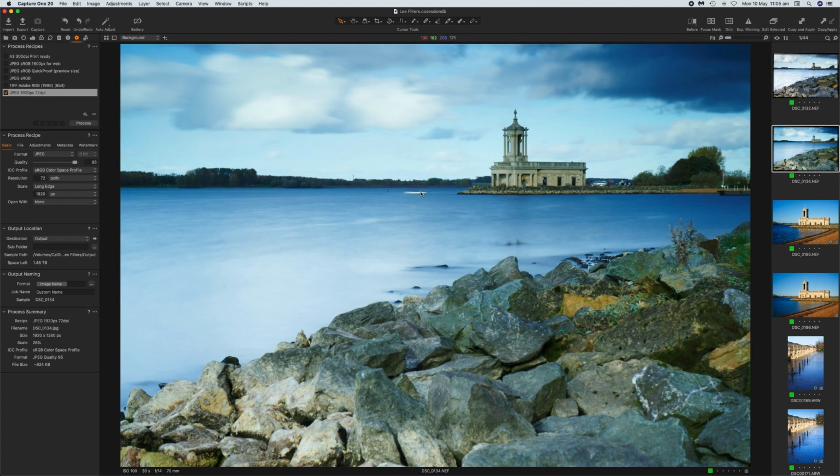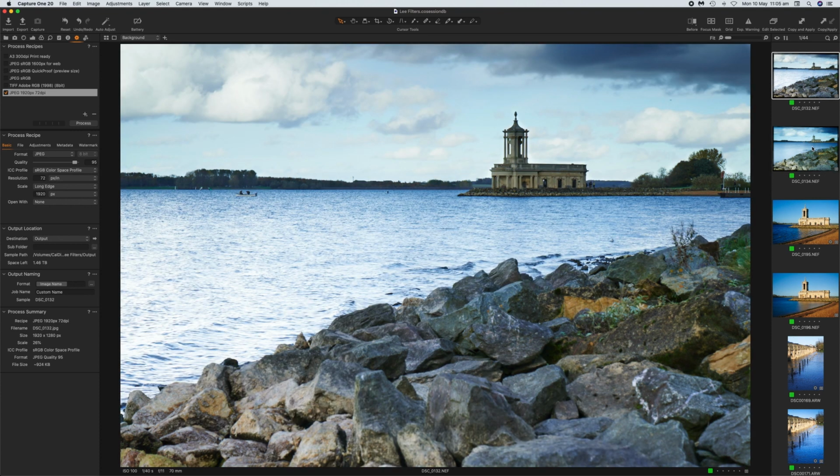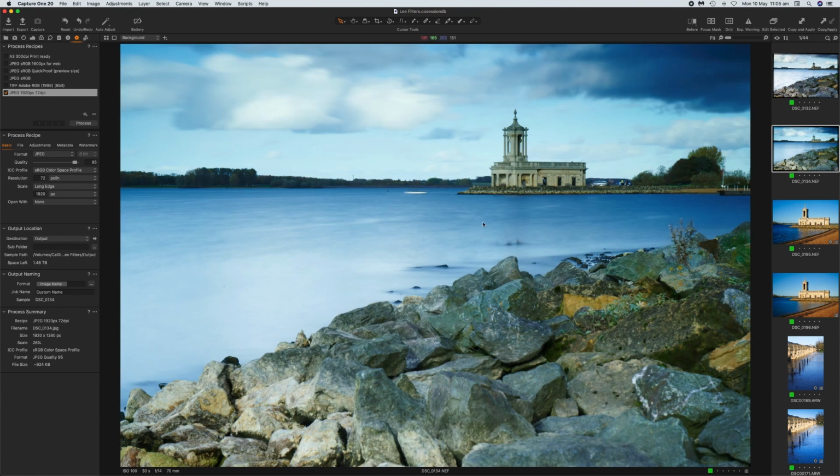It's only moved a little bit during the 8-second exposure, but you can clearly see that going from this to this, we just get this smoother, more surreal look. So this is just another example of something that you can do with the Lee Big Stopper and Super Stopper filters.